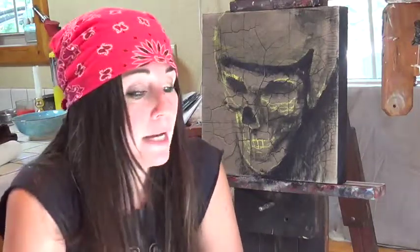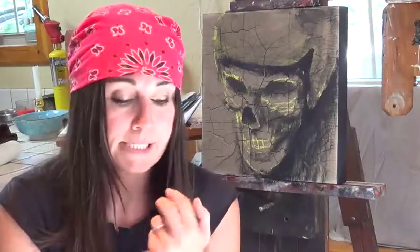Now this is a skull. Skulls don't have tons and tons of color. It will have more color when I'm done because I like color. But mostly it's gonna be creams because that's the natural color of a skull.